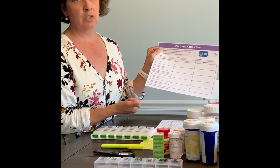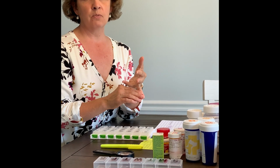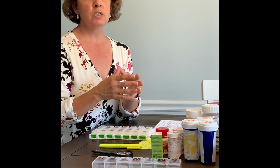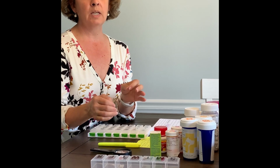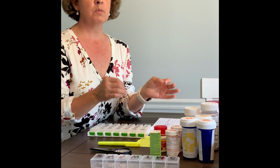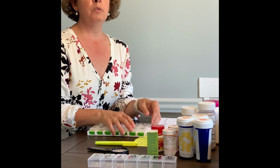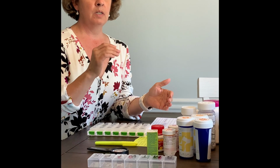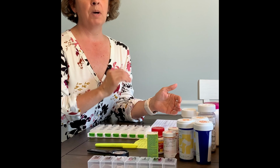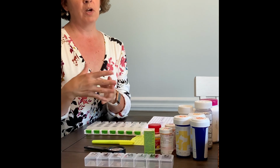Don't stop a medication without consulting with your physician or contacting the pharmacist, because if you stop taking it abruptly, you could cause more harm than good, and the side effects sometimes can be very, very harmful, particularly if you need to do it with a taper. With a taper, it takes a little bit longer for the medication to leave your system, and we don't want you to fall in the process.